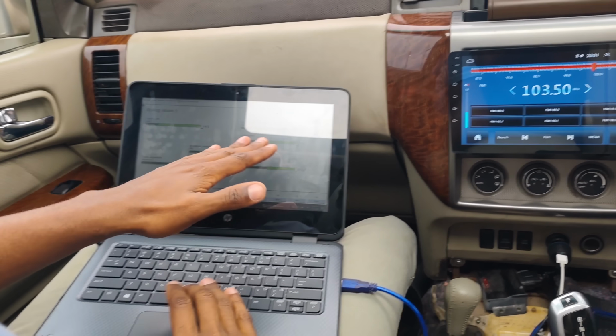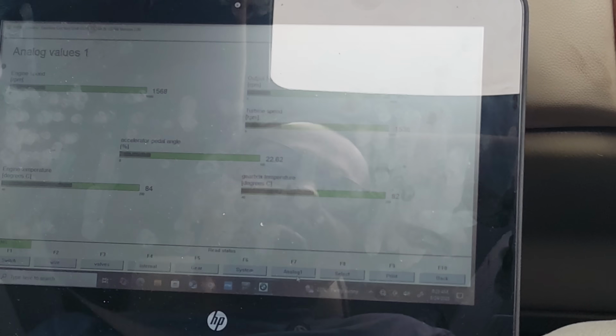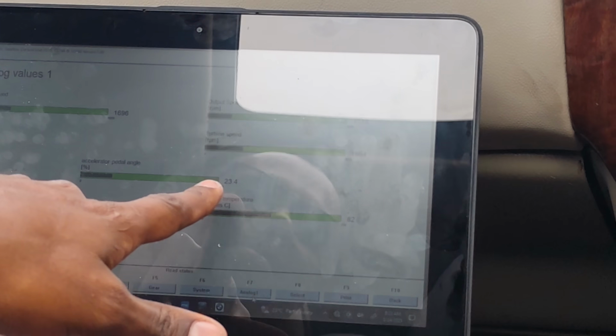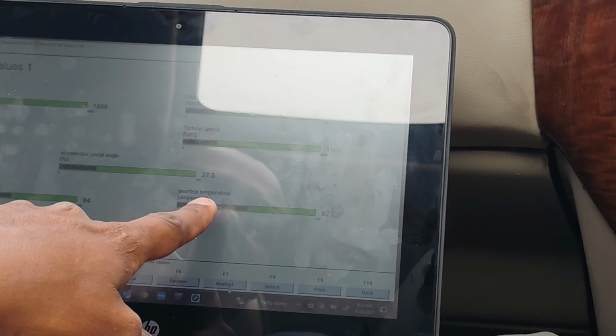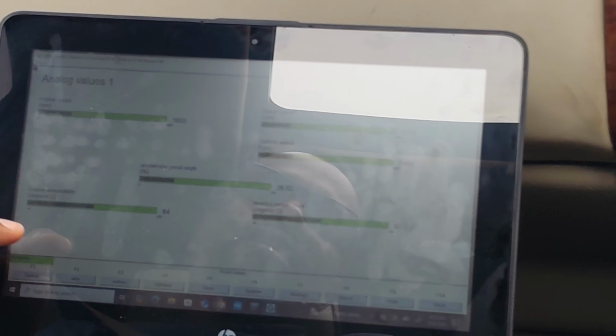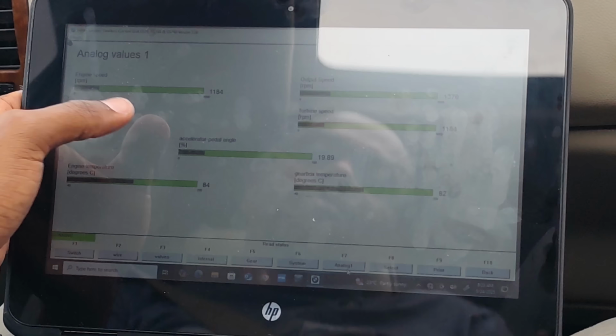His pedal acceleration angle, if he's on it, off it, you see, and that's given as a percentage. See that? That's gearbox temperature, you can get that. Engine temp, engine speed, and then out speed. Is that measured RPM? By RPM? Yes, exactly.